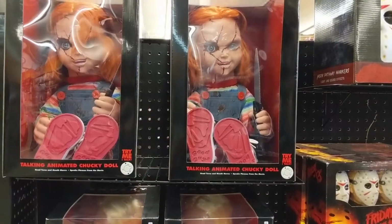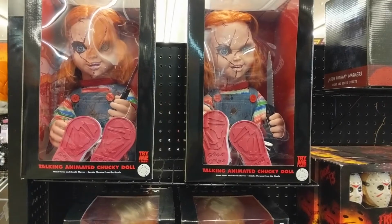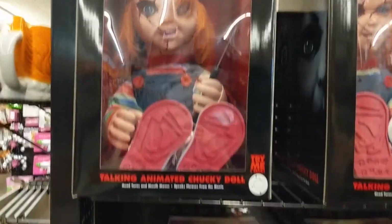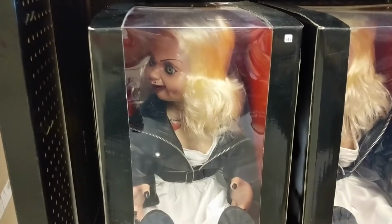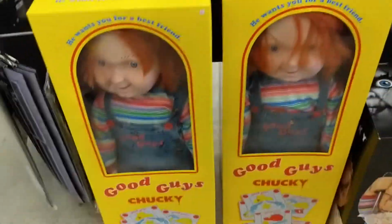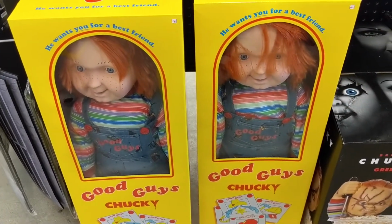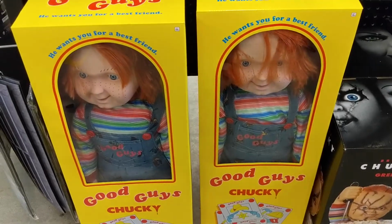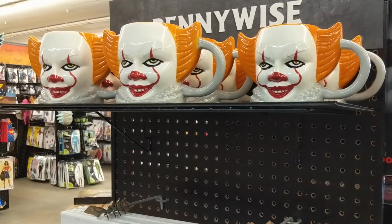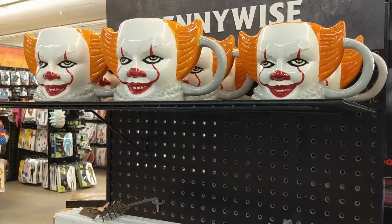Dolls are always creepy. And of course, Chucky is just extra creepy. And then, I don't know, I would not want to have this around the house at any point in time, especially with the knife. And then his girlfriend, it just... No thanks. And then the classic, I guess this is how Chucky came in the container originally. I've actually never seen these movies, and don't plan to. But that section's there.